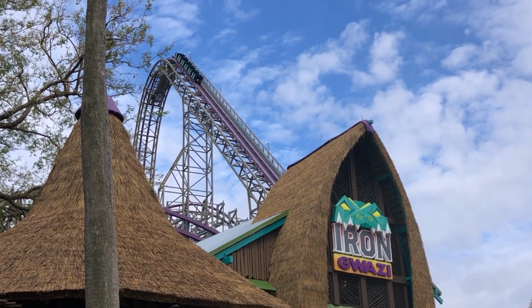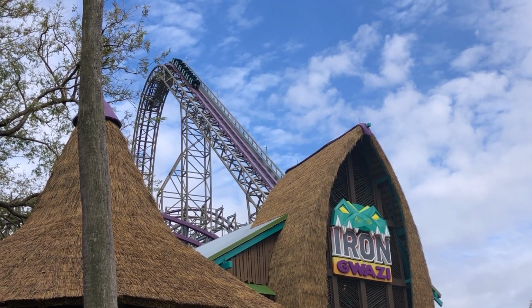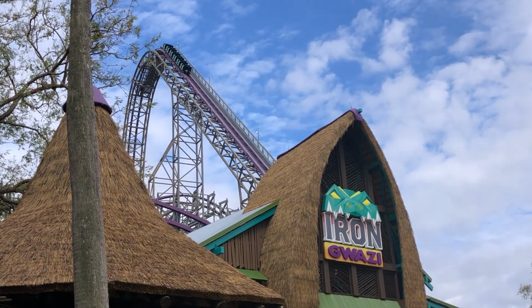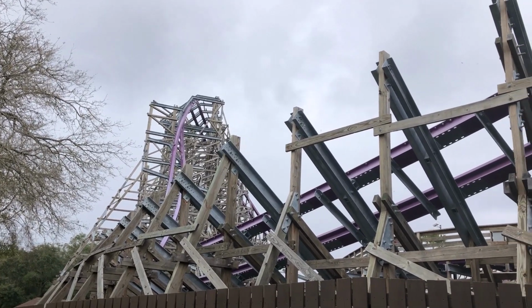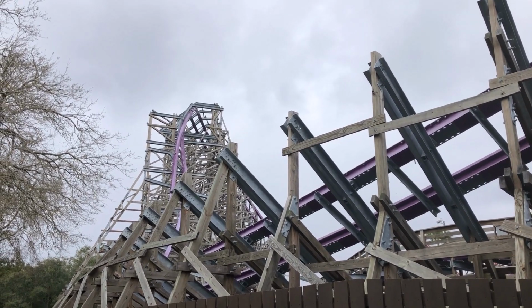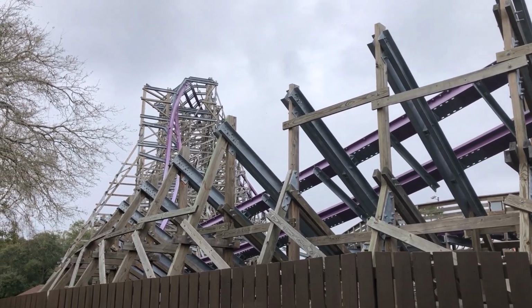And now, before getting into this actual matchup, I should point out, obviously, neither of these are the objective best roller coaster per se. I know many people would prefer other ones, but this is a battle a lot of people have talked about, and I'm going to talk about which one I prefer. I just got on Iron Gwazi, I've done Steel Vengeance many times, so which one is the better ride?